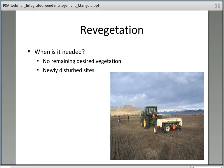So revegetation, I spend quite a bit of my research time looking at how we can improve upon how we do this. But revegetation is a cultural control method that you would use if you're in a situation where you just have mostly weeds. You don't have any remaining desired vegetation. So even if you control the weeds, you're not going to get anything back that meets your management needs except maybe more weeds. So it's mostly used in those types of situations, or if you had a freshly disturbed site where you don't expect anything to grow there on its own.